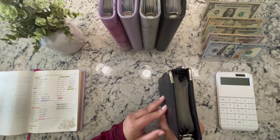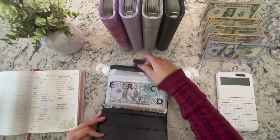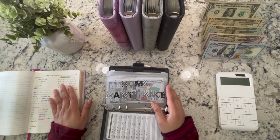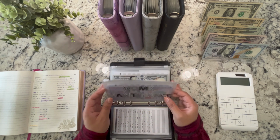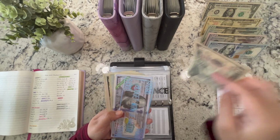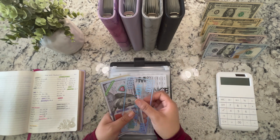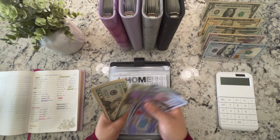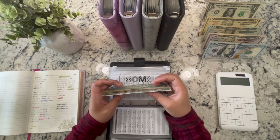I'm gonna go into high priority sinking funds. This is gonna be a pretty short stuffing just because most of these are not really getting stuffed until the bonus cash stuffing. So home maintenance is getting $10. So that's 1,000, 2,000, 500, 600, 700, 800, 820, 840, 860, 870, 880, 890, 901.